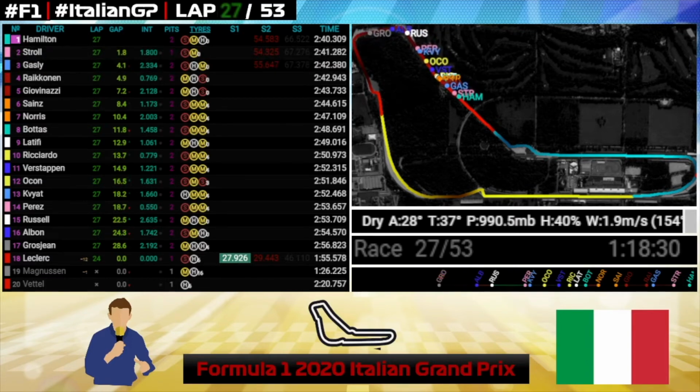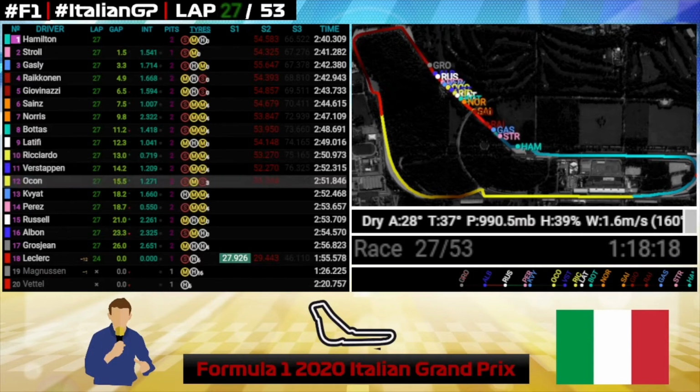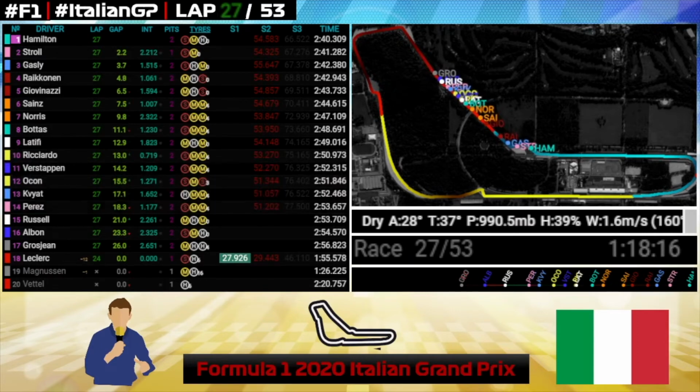It's going to be an interesting one because now Lance Stroll effectively becomes the leader of this Grand Prix, followed by Gasly, Raikkonen and Giovinazzi. I'll say this, unless Bottas has got something great, we're going to see a different team winner, in the form of Racing Point. Their first ever win could come their way today.